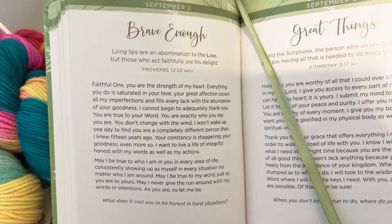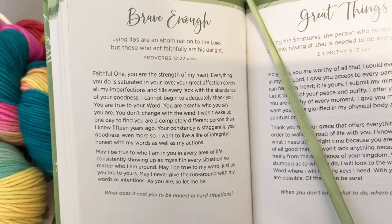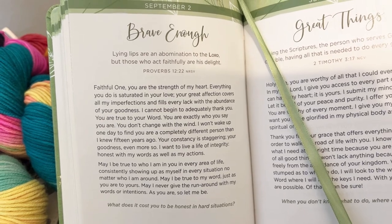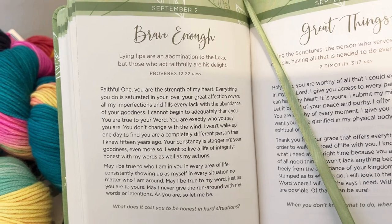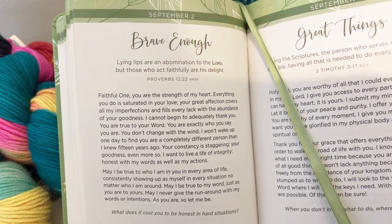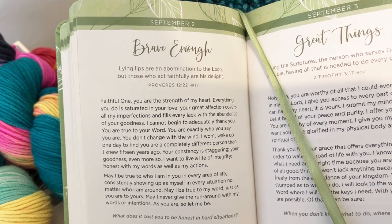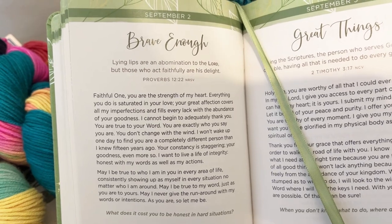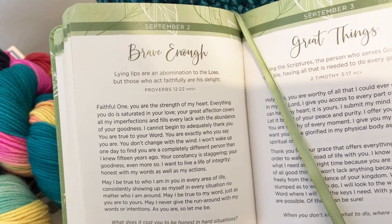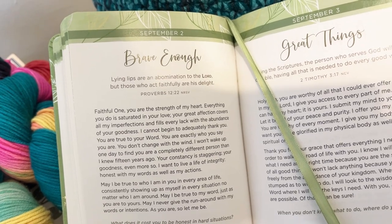Lying lips are an abomination to the Lord, but those who act faithfully are His delight. Proverbs 12:22. Faithful one, you are the strength of my heart. Everything you do is saturated in your love. Your great affection covers all my imperfections and fills every lack with the abundance of your goodness. I cannot begin to adequately thank you. You are true to your word. You are exactly who you say you are. You don't change with the wind. I won't wake up one day to find you are a completely different person than I knew 15 years ago. Your constancy is staggering. Your goodness even more so. I want to live a life of integrity, honest with my words as well as my actions. May I be true to who I am in you in every area of life, consistently showing up as myself in every situation, no matter who I am around. May I be true to my word, just as you are to yours. May I never give the runaround with my words or intentions, as you never do. What does it cost you to be honest in hard situations?